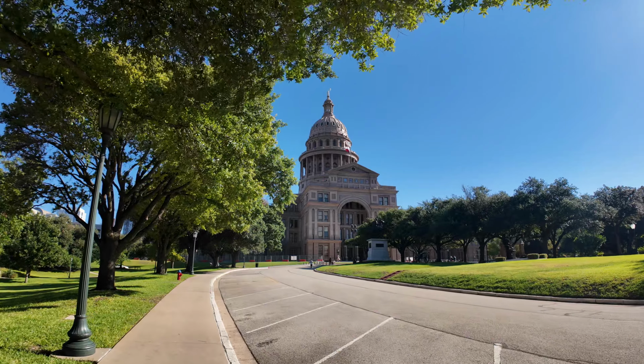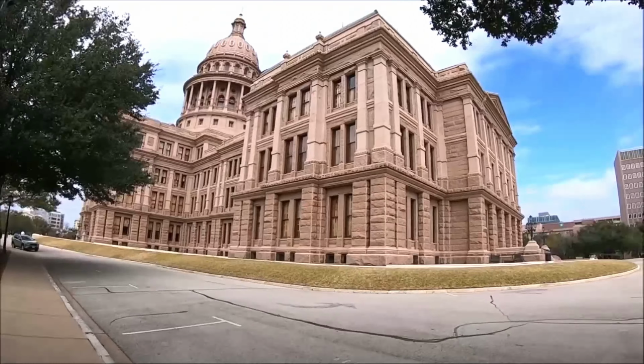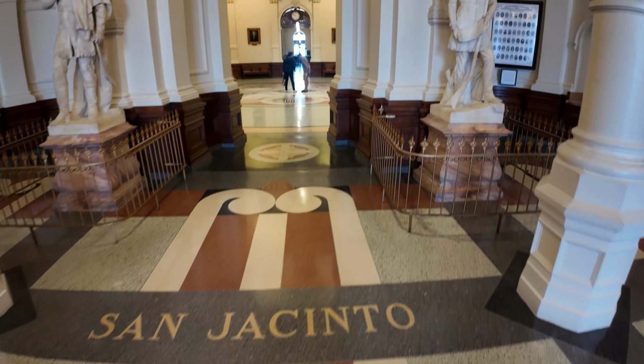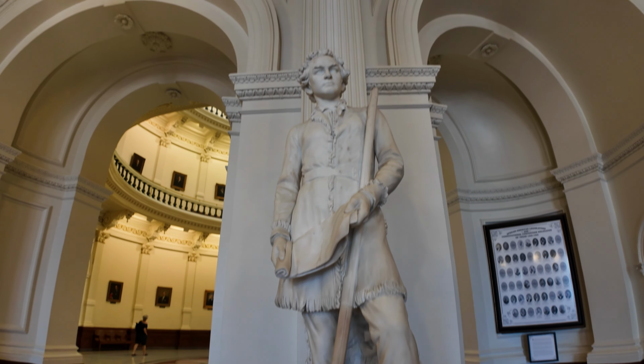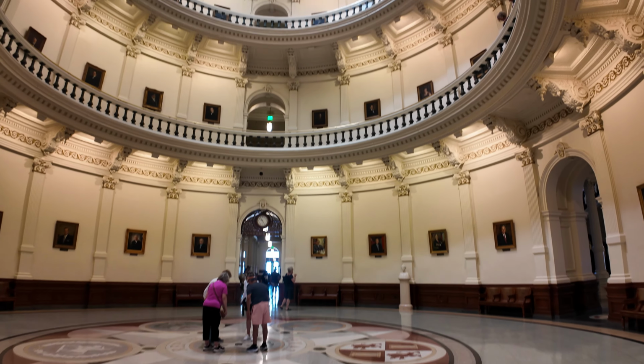The Texas Capitol is widely recognized as one of the nation's most distinguished state capitals and was placed on the National Register of Historic Places in 1970. It was also designated a National Historic Landmark in 1986.